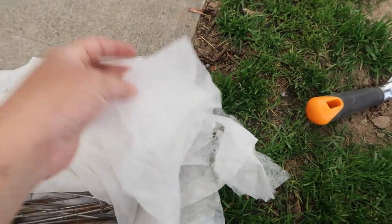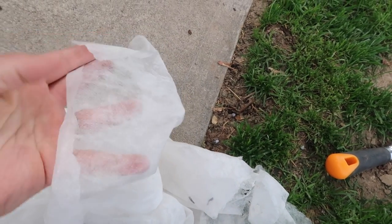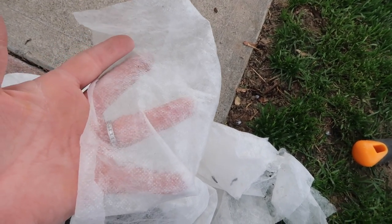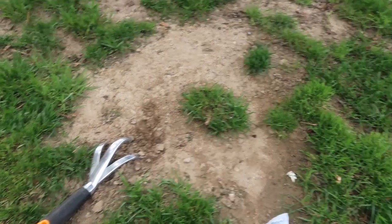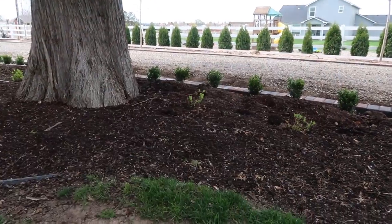And then we'll go in with Harvest Guard, which is this lovely material. I actually use it a lot. It allows light to go through, it allows moisture to penetrate, but it will keep the surface from drying out so fast. And the wind in our area, this is the west, it comes just barreling through here. So this area would dry out super fast if I didn't use this.